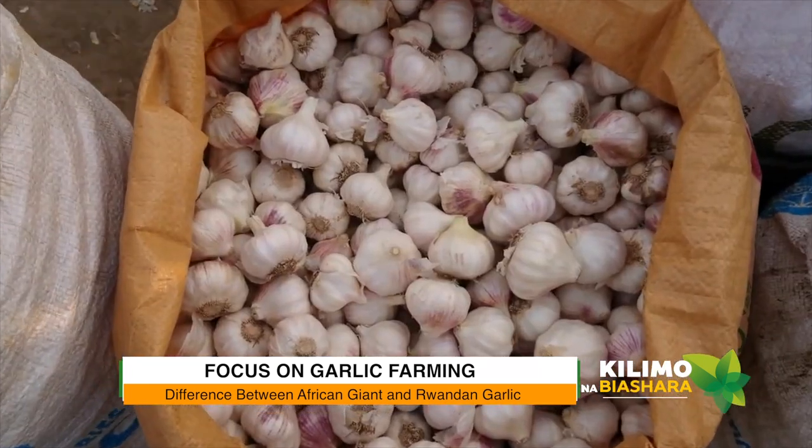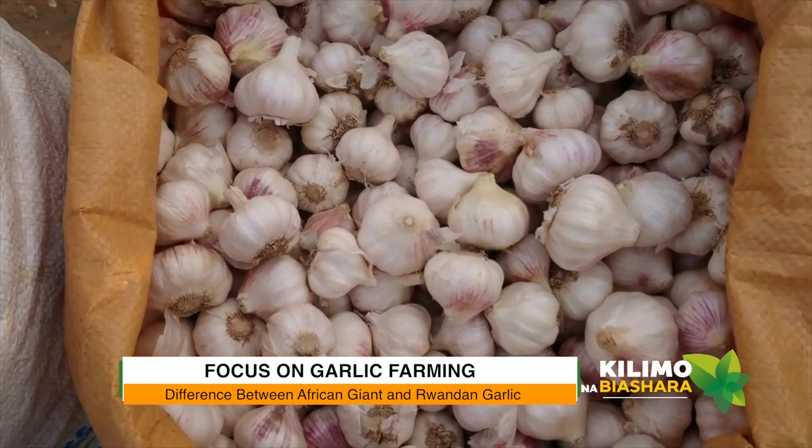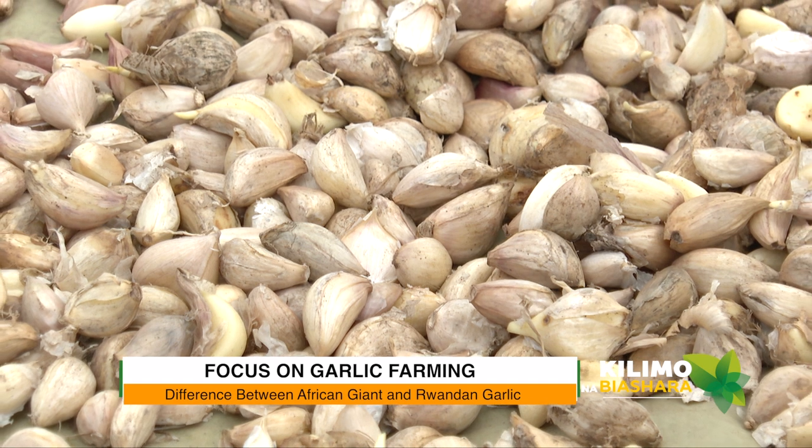Both grow very big, with very nice take up in the market. Right now I'm a big fan of the Rwanda variety. I'm really enjoying it. But also the Africa giant has served us really well.